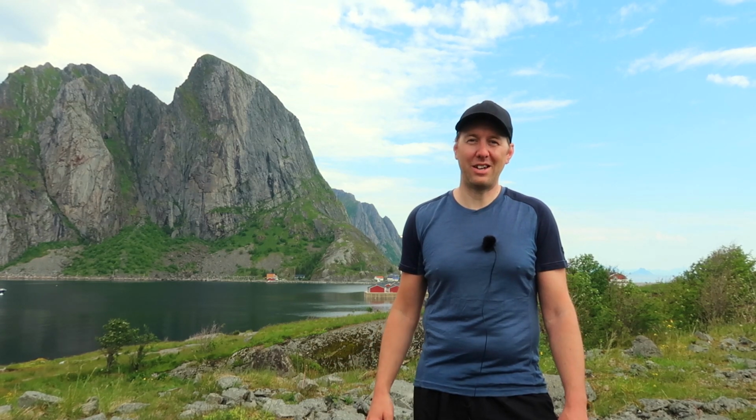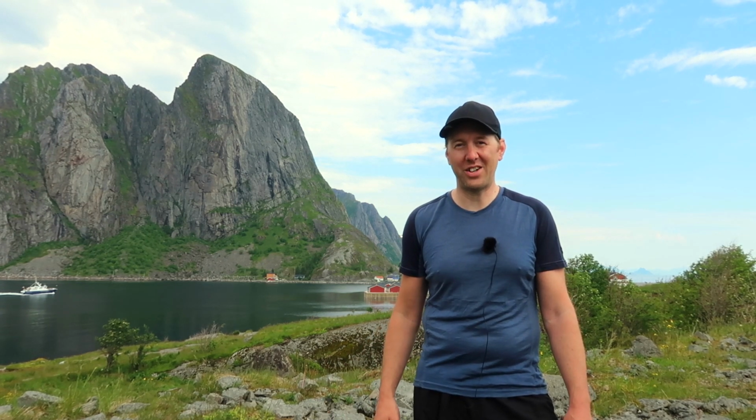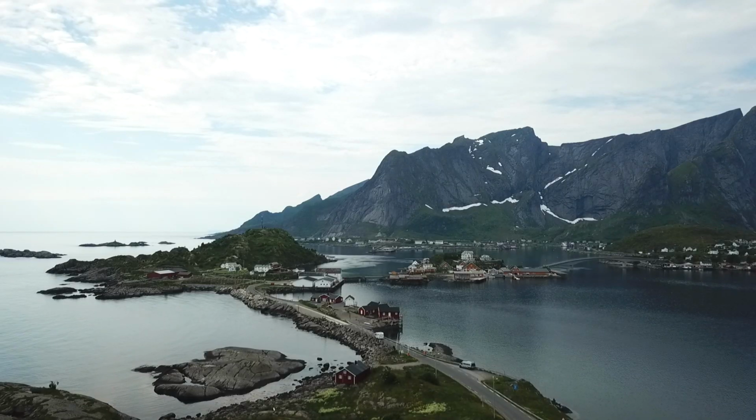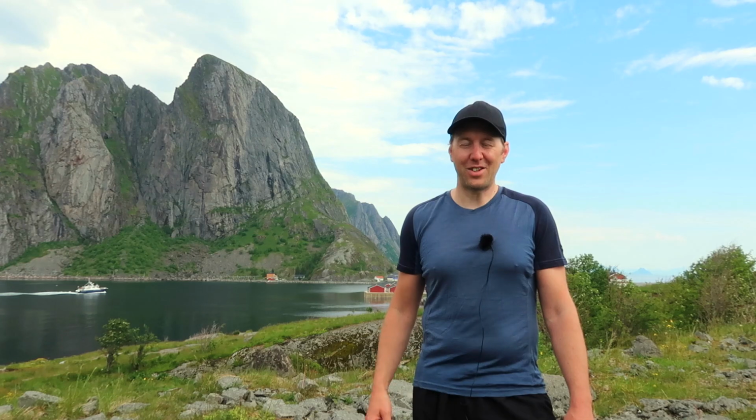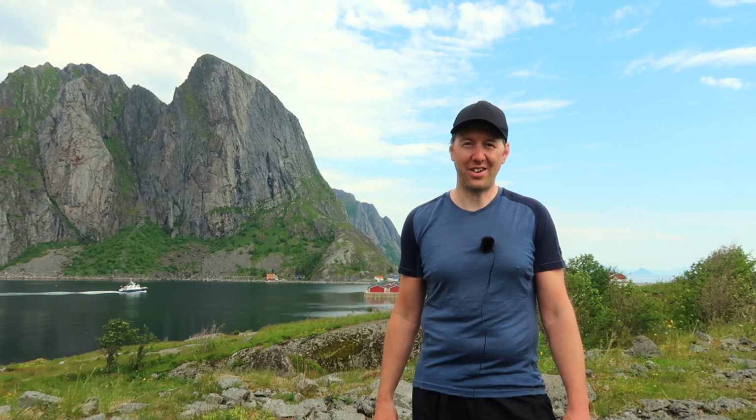I've cycled now for about 2 hours and I've only made it about 10 kilometers since I've probably stopped about 100 times to take photos, videos and send up the drone. So I'm in for a long day here, the first day of my bike tour here in Lofoten.